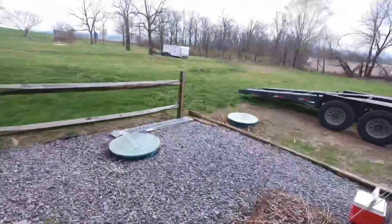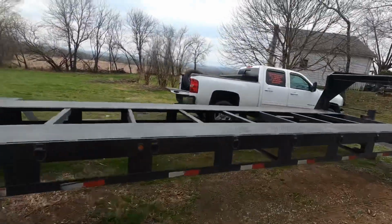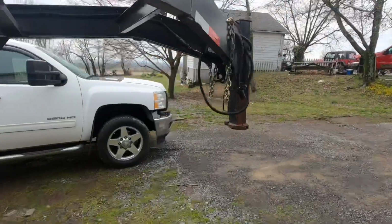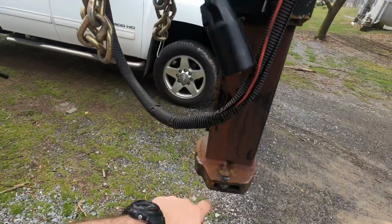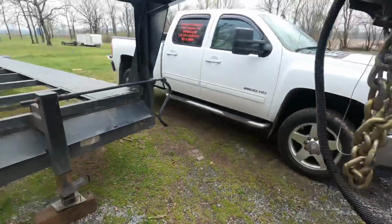Got a little downtime today because I can't pick up until 6 p.m., so I'm looking for things to do around the house. Let me walk out here and show you guys. I've got my truck disconnected from the trailer because I need to hook up to the enclosed, but I had to replace the plug. Brand new plug. It got smashed in between the neck of the trailer and the bed of the truck when I was backing out from underneath of it.